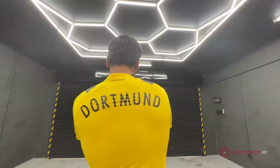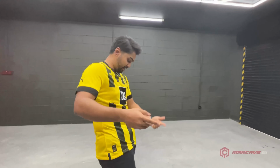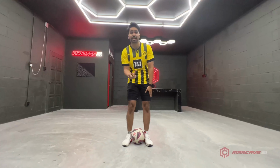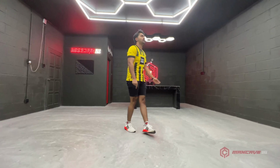Black and yellow, black and yellow, black and yellow. You know what it is. Black and yellow, the sign of cautiousness, but also it brings the meaning of joyfulness and excitement, just like how Borussia Dortmund plays on the pitch.